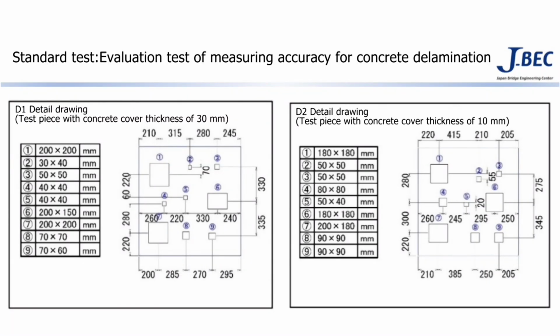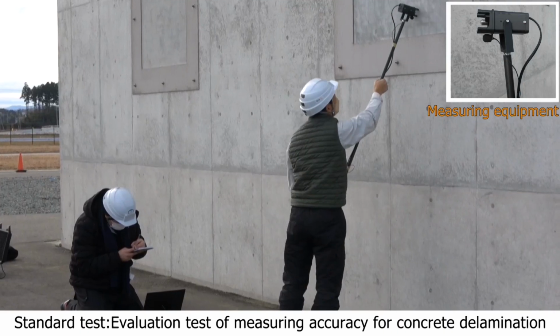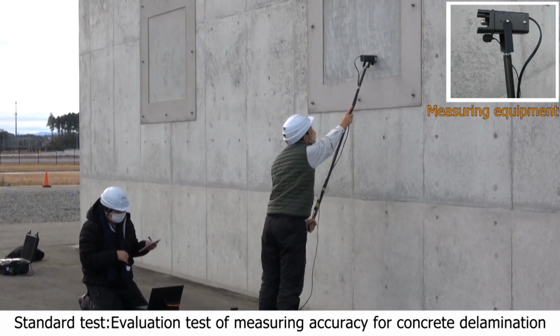This is an evaluation test of measuring accuracy for concrete delamination. This test is to evaluate the accuracy for detection of delamination in a test piece incorporating fake delamination inside the piece.